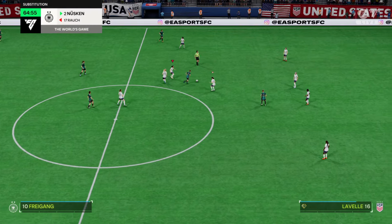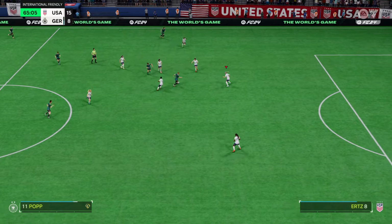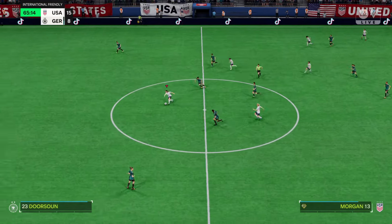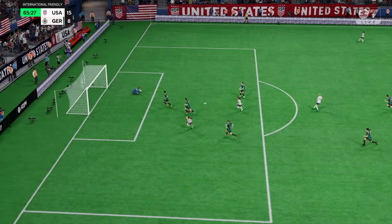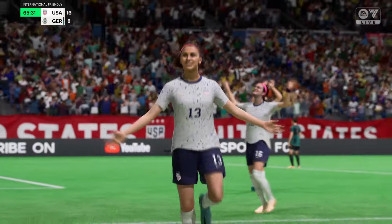Laura Freigang. Alexandra Popp. She's made a really important challenge. Oh, it might happen for her here. And a goal this time. Applying the finishing touch. Just what the doctor ordered.